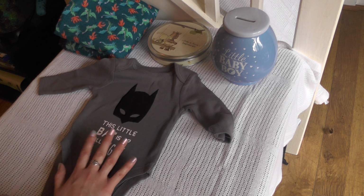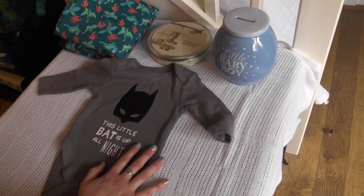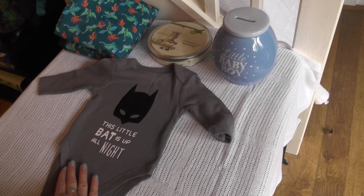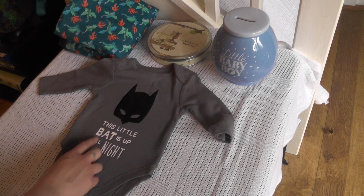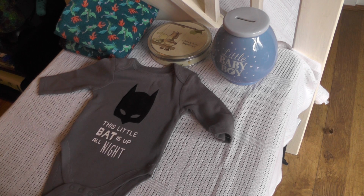So, there's a little story behind this outfit. So, I first saw this baby grow in a shopping centre near me many months ago, and I just knew I had to grab it. And it says, "This little bat is up all night," which I just fell in love with. I think it's so cute.